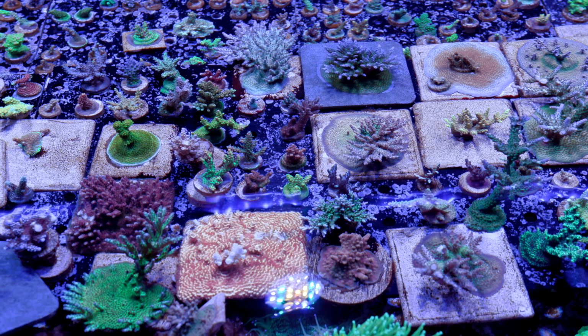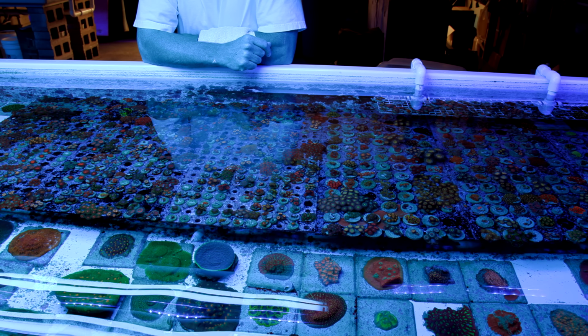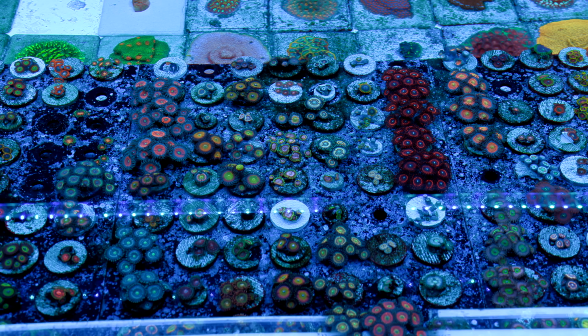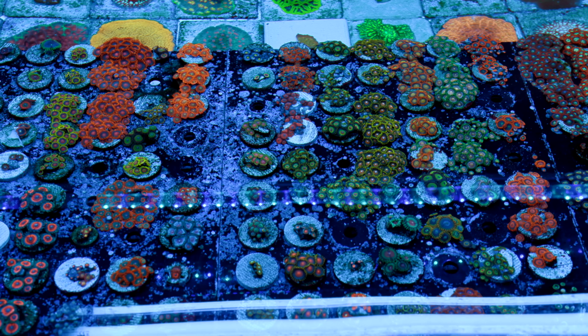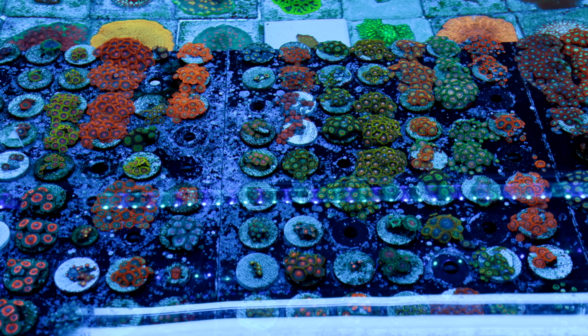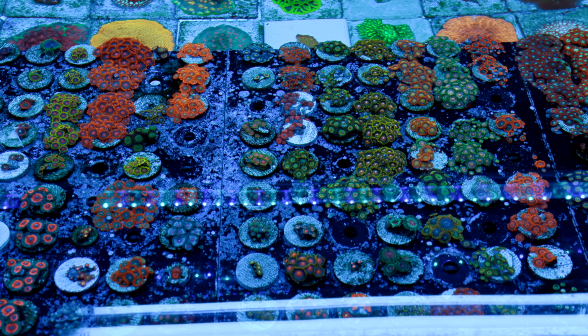So here's an example. Now you want to be a coral farmer. Congratulations, you've made 1,000 frags of zoas. Now you get to watch them get eaten over the course of a week by nudibranchs and sea spiders. Before, a lot of these places never had to worry about pests because the corals would come in and ship out quickly. But if you're talking about long-term farming, pests and disease can cause crushing losses.